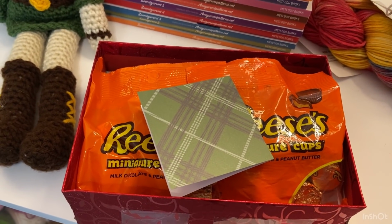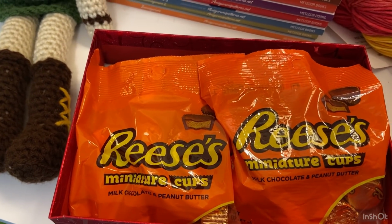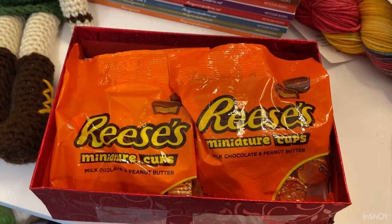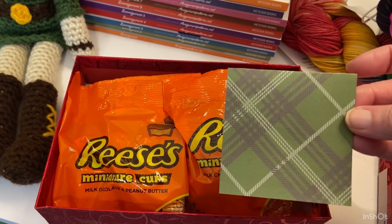Oh my gosh, my favorite. Look at there, my favorite. And she gave 2. So if I wanted to share with my husband, I can. And if I don't want to, I can hide them. So Marche sent this little card that goes with it.